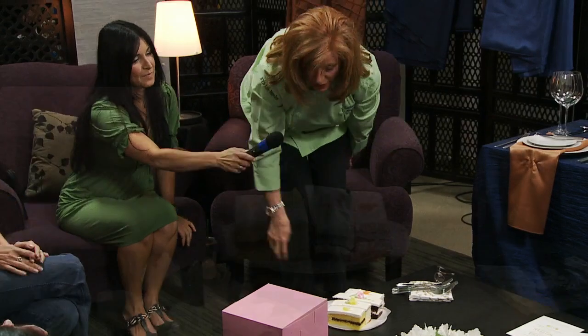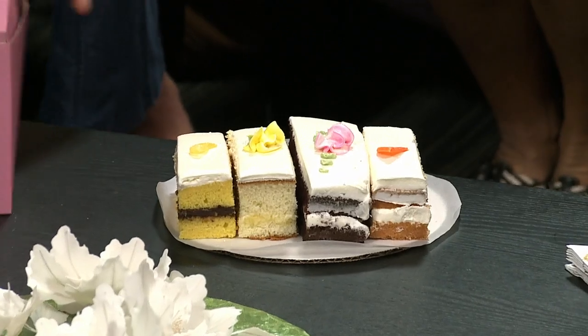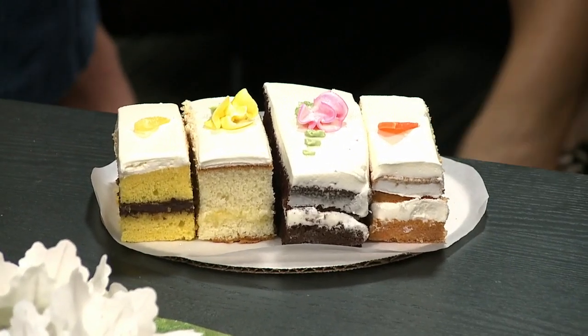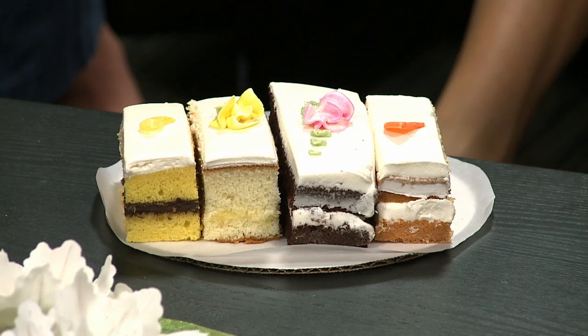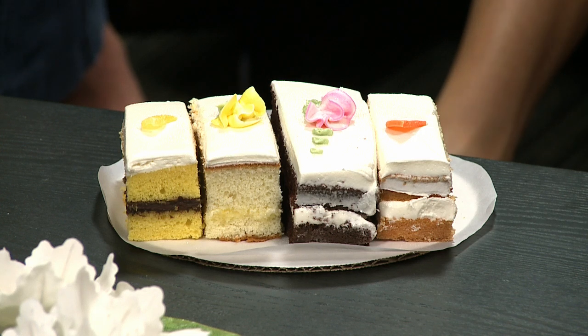So what I have is an orange cake with a chocolate ganache filling. Then I have a chocolate cake with a raspberry cream filling. And then I have a white cake with a lemon curd filling. And then I have a lemon cake with, again, the chocolate ganache. And I've marked them with the various little fruits and flowers so that we can tell the difference. And I brought two boxes to make sure we had enough for everybody. Fabulous. And forks and napkins.